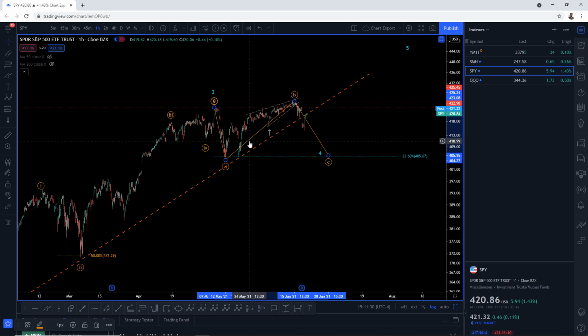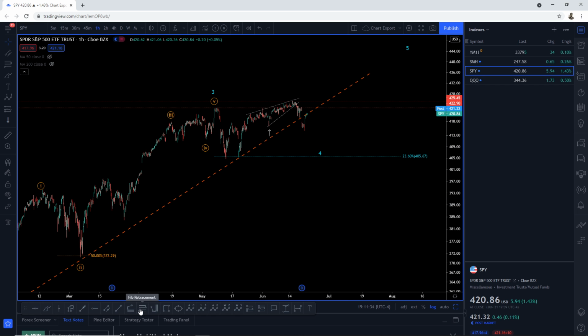Because if I just hide this real quick, let me delete this for a second, and we'll take a quick retracement tool, and we go from the high down to the low.